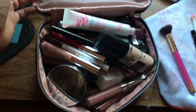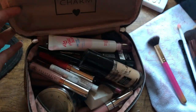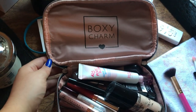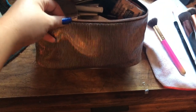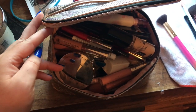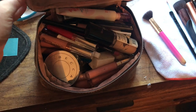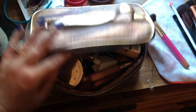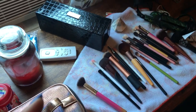Okay, I just wanted to show you what I was taking all my makeup in. I got this in a Boxy Luxe, I think maybe my first one. I thought, ugh, I'll never use it, but it came in handy and it's very big. I know this looks like a lot of makeup to some people, but I really didn't take as much as I normally would. If anybody wants to see what's in here, I can definitely show you in a separate video because it's a lot. And then I'm just going to stick my brushes in that.